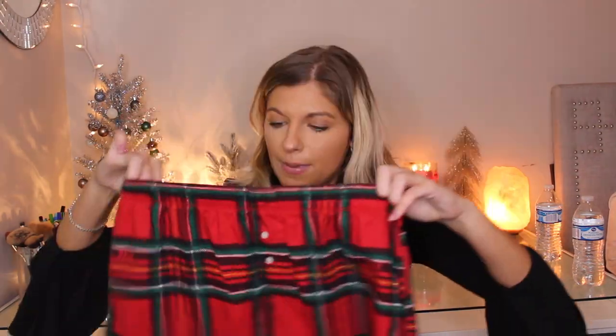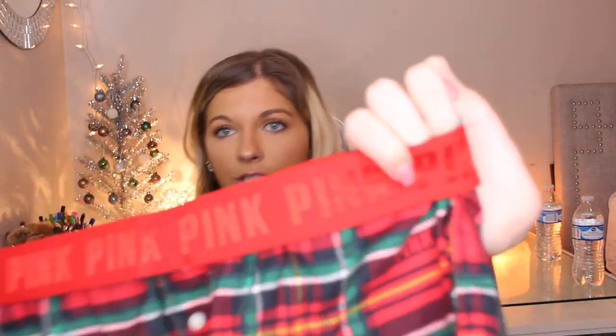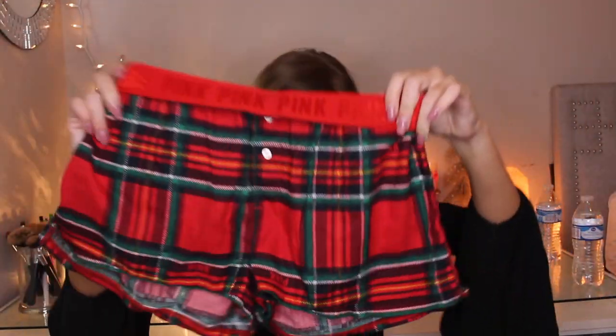Those are a medium. And then my mom just picked me up a cute pair from Pink, and these are super cute as well. Just says Pink on the band. And I can wear this with the long sleeve shirt as well. So interchangeable, super cute gift idea as well. I asked for like 3 more pairs on my Christmas list this year, actually.